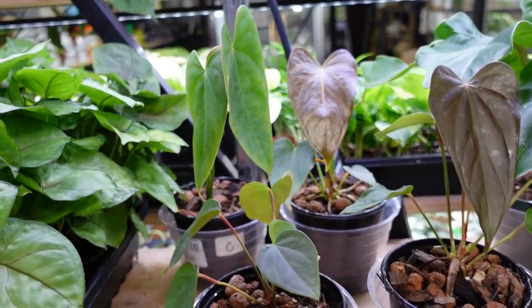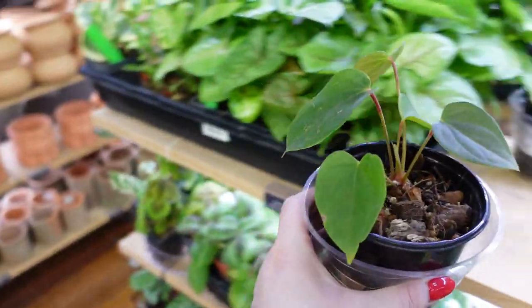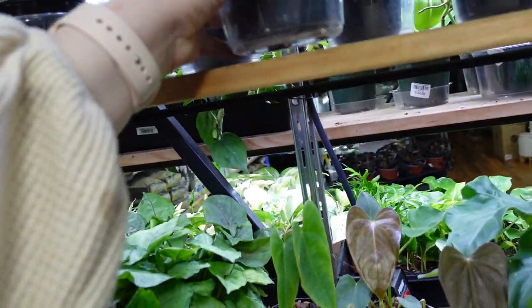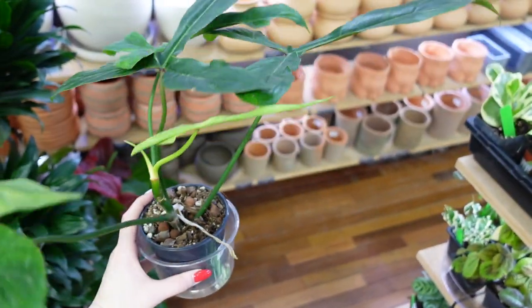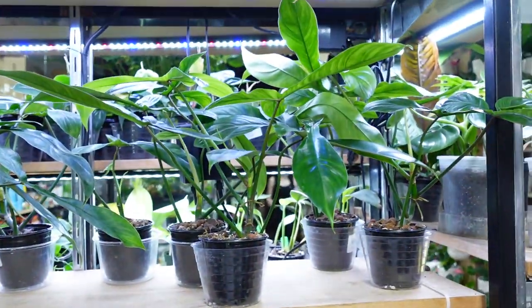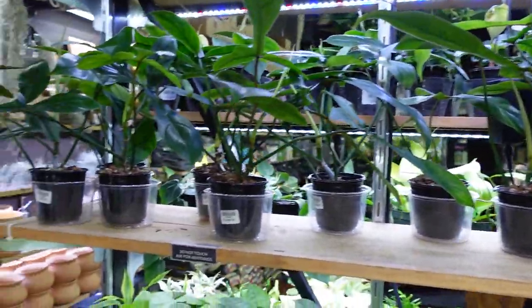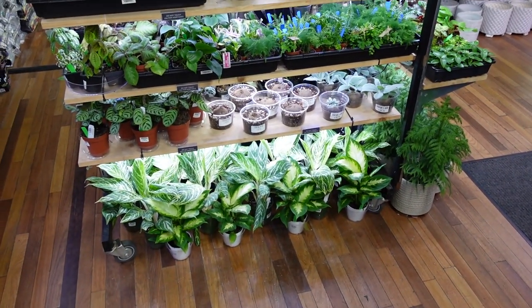So, also look at this baby moodianum, Harli. Cutie. That is so cute. Shoot. 69686. That is so fun. I thought it was like a pedatum, but these are all 69686. That is super fun. And they're all beautiful. Here's the shelf I just showed you.